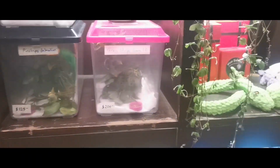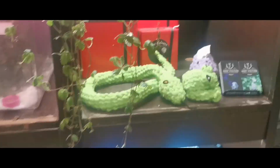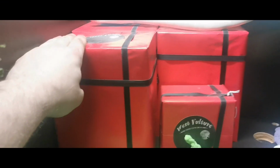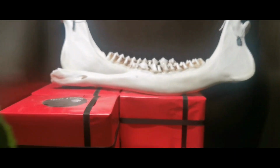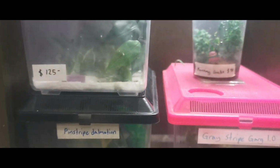There we go, lovely. Moving over here, we have some New Caledonian geckos and other stuff available. Right here, these are mystery boxes made by a taxidermist who works here, actually, and she does really nice work, with some moose jaws above it. And then we've got some young crested geckos available.